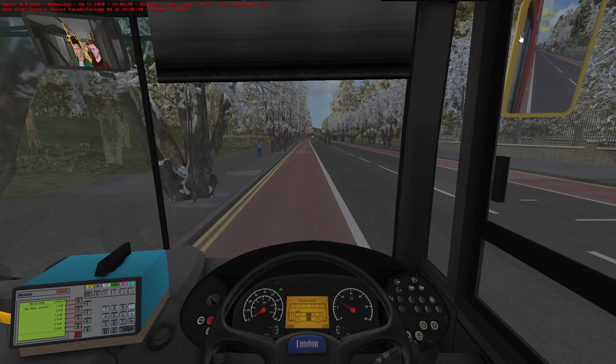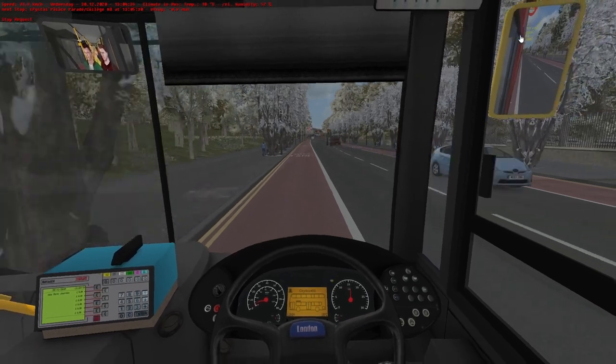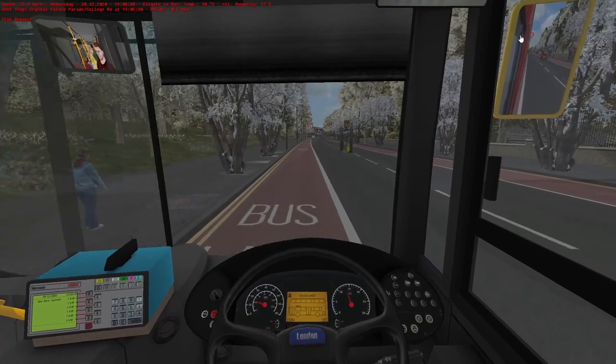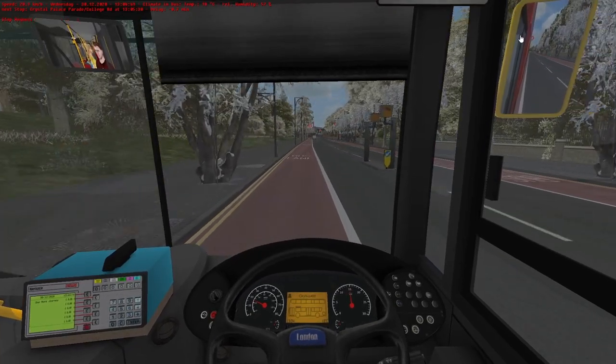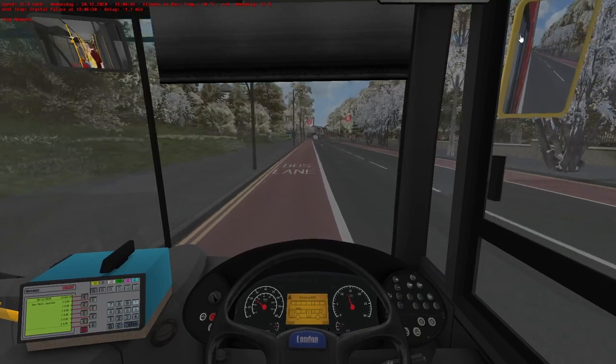Ah, do you know what? What's a minute between friends? Let's go. I mean, it's not like anyone's going to get on there, is it, realistically? Well, they're not, are they? And anybody that did want to get on there, I'd just tell them to walk. Stop being so lazy. Finishes around the corner. Crystal Palace.